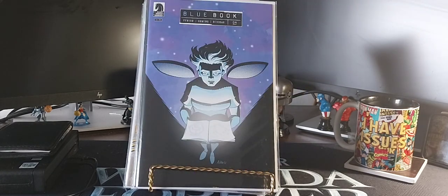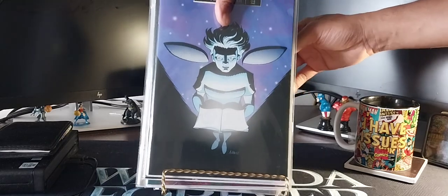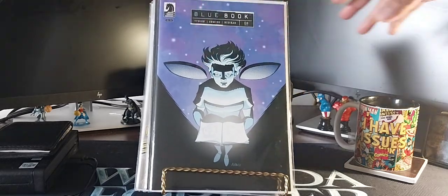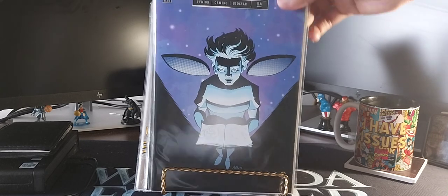And then the comic book that I just mentioned, and I am up to date on this read, issue number 4 of James Tynion's The Blue Book. This is the X-Files meets Nope, if you've ever seen the movie Nope. This story kind of reminds me of that. And of course, I'm sure you know what the X-Files is. And this is from Dark Horse Comics.